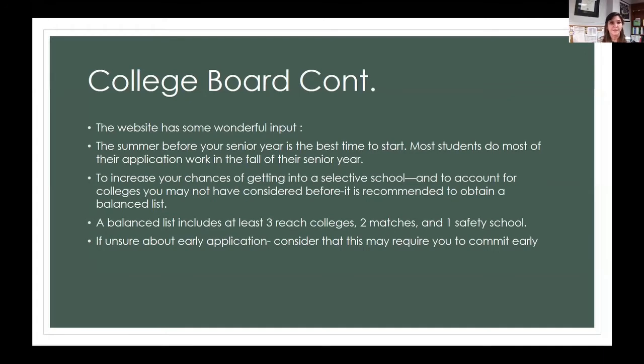Obviously, summer has passed, but now is the best time for seniors to start applying. Most of the application work is in the fall, and it's gonna be crucial during your senior year. So also, I want you to know, to increase your chances of getting into a selective school and to account for colleges you may not have considered before, consider it now. Obtain a balanced list. A balanced list will include at least 3 reach colleges, 2 matches, and a safety school. If unsure about early applications, just always remind yourself that this is going to require you to commit early. So if you're not quite sure yet, then ask yourself, are you ready to commit?